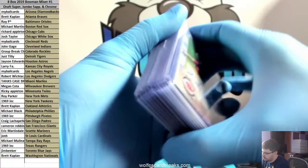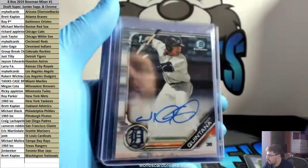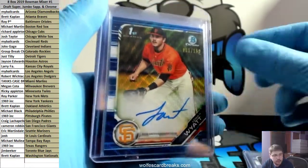And autographs working backwards here. Lodolo photo variation number to 99. That's a nice one there. Tana Cannon refractor. Wyatt blue shimmer.